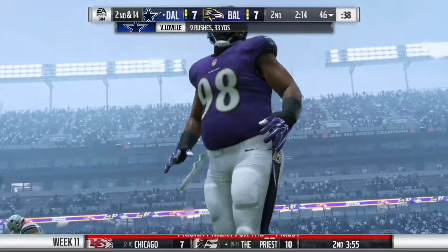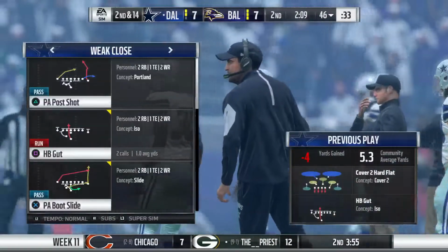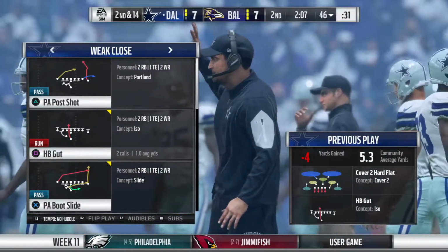Now a handoff here to his running back. No dice this go-around. He's hit behind the line and taken down. They'll wind up losing 4 yards on the play, and that's going to make it 2nd and 14.